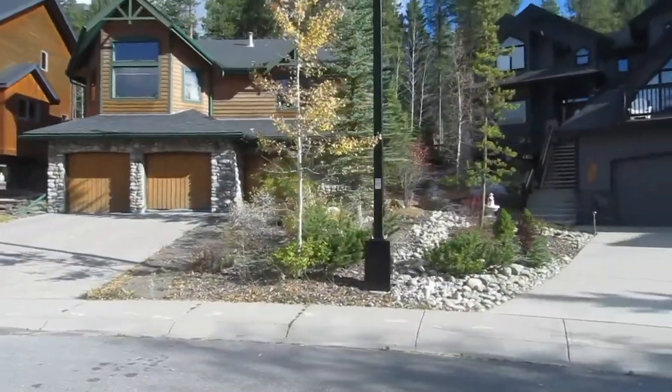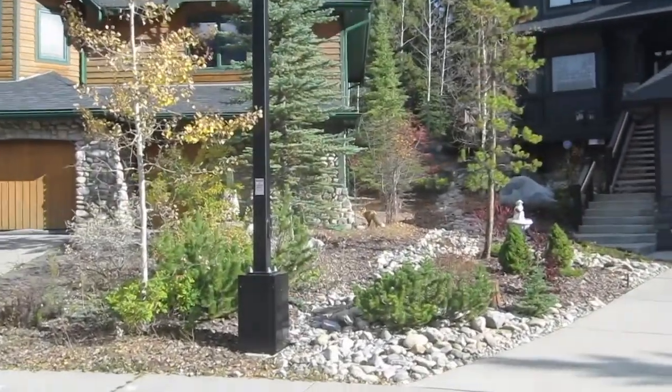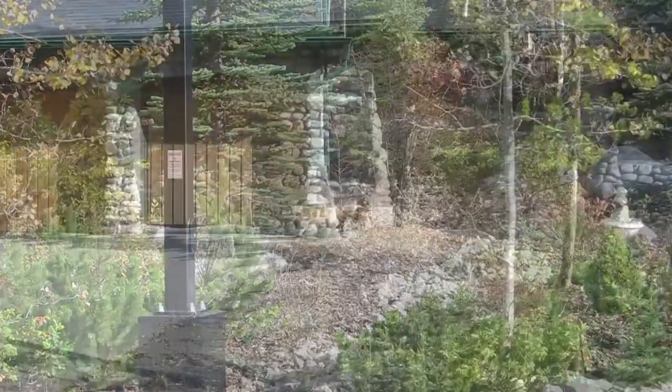We're just driving around looking at houses, and there's a little foxy.